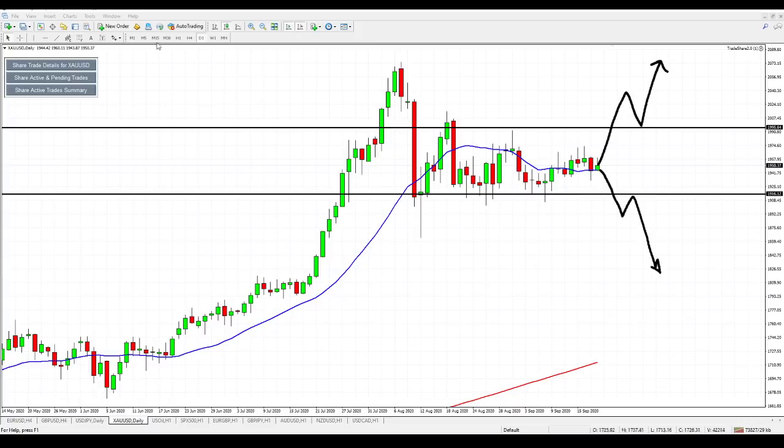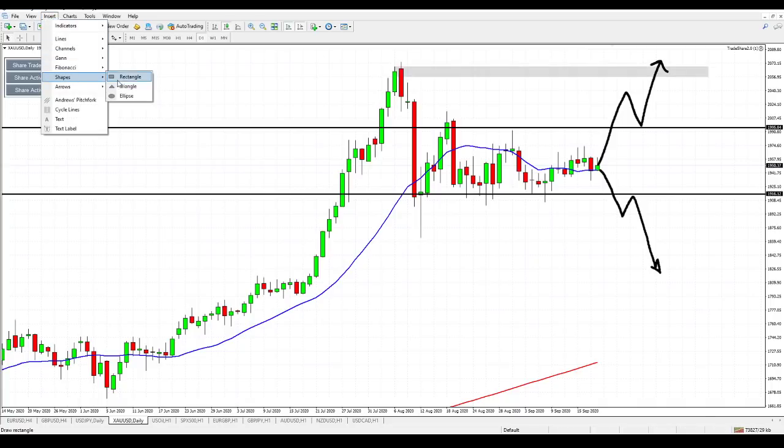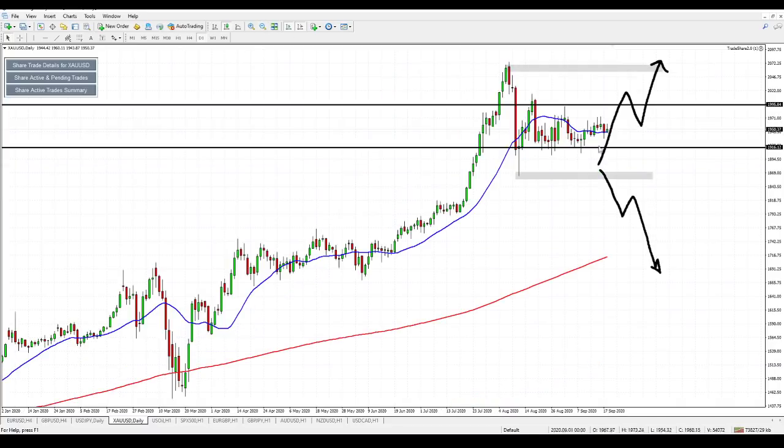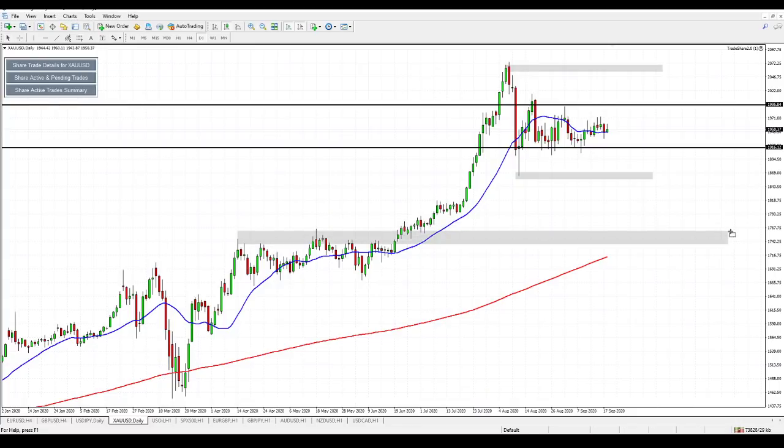In this case, we've got some levels that we could talk about on the top, right? You've of course got the highs. On the low side, you've got this kind of wick down here just to consider. That could be a supportive level. But really, there's not so much support in sight for gold until you get down to levels like this. So I would be personally careful if you are a bull.